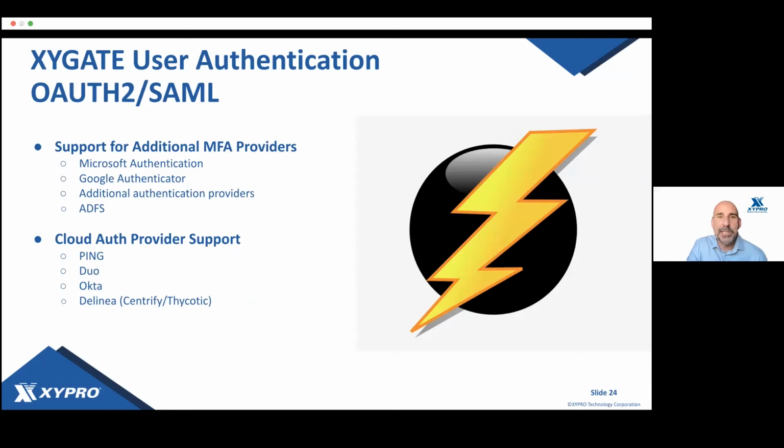The other modernization area we're focusing on is XYGATE user authentication. Up to this point, we did support, and we do still support, RSA SecurID. We support Active Directory integration. And we've had customers that have been able to integrate user authentication with Microsoft Authenticator or Google Authenticator.